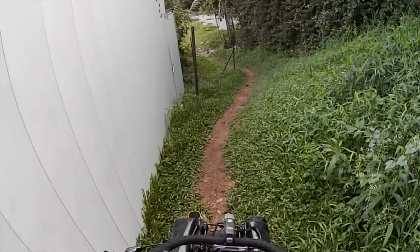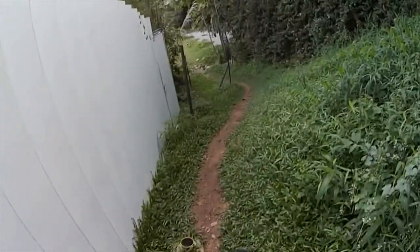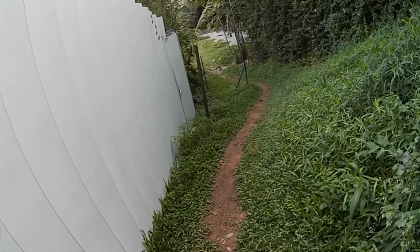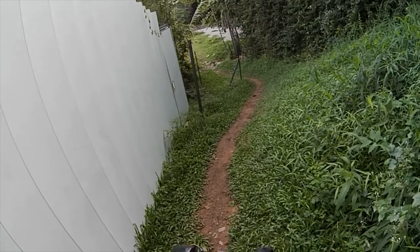So here it is again, just to show you how it connects. This incline is a bit, it's not too steep, but even with my mountain bike, it's a bit hard to climb.